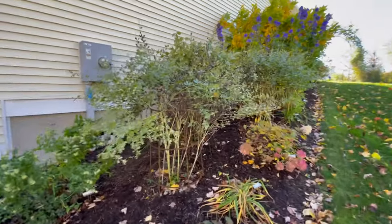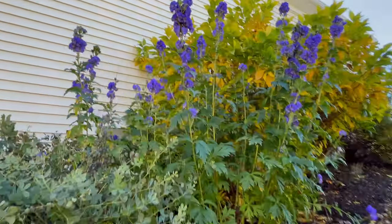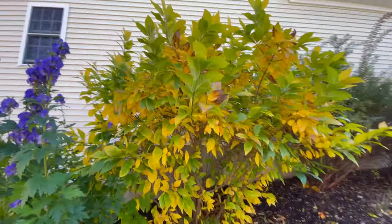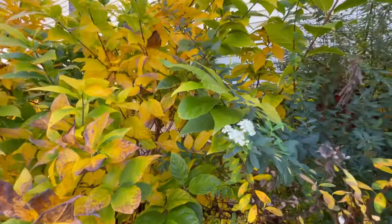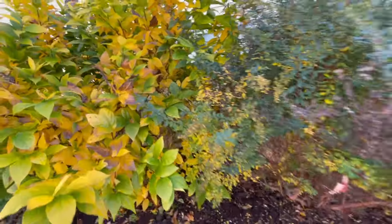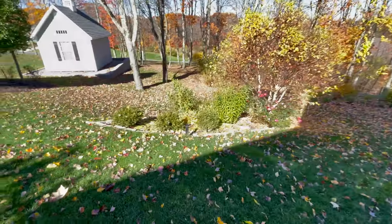The baptisias still look really nice. And the monkshood is growing. And there we have some nice fall color on the calycanthus. This is Michael Lindsay. Oh my gosh, this bridal veil spirea actually has a bloom. Talk about out of season. And then this little spirea is a pink one, and that's got some nice fall color. So let me turn around over here.